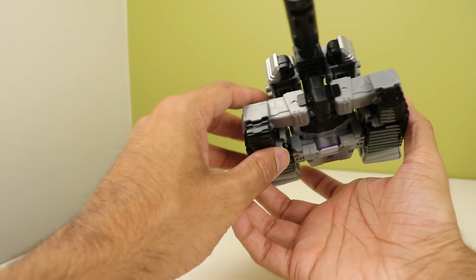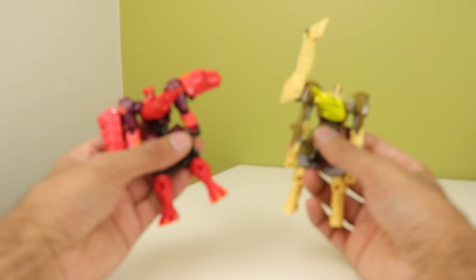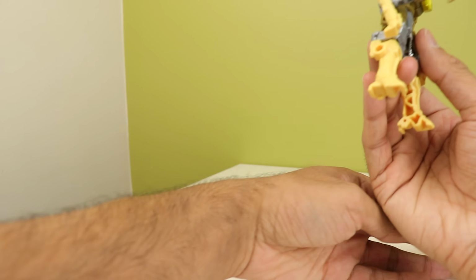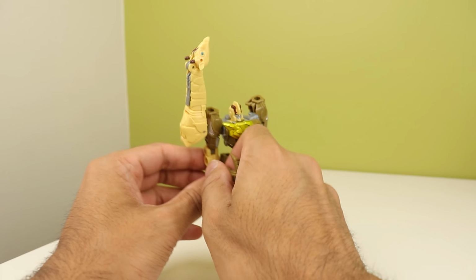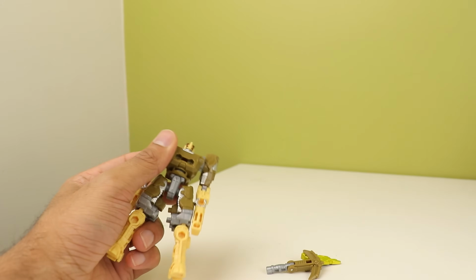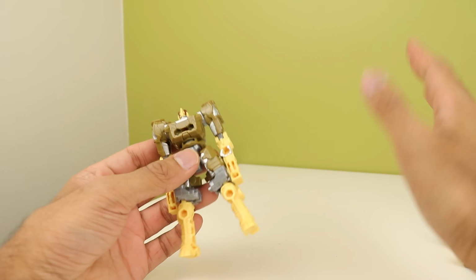I really like the way that the legs work. It's super cool. These two, despite being the exact same skeleton, actually do transform differently. So we'll get to Light Long first. We're gonna remove his tail. We're gonna remove the energy crystal and the giraffe head. Parts forming, I know, but I don't care.